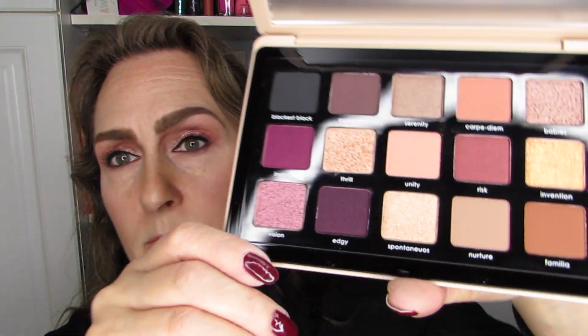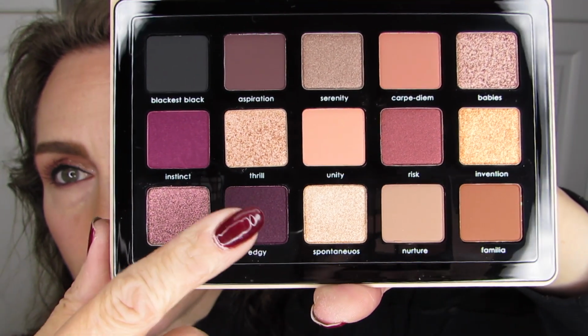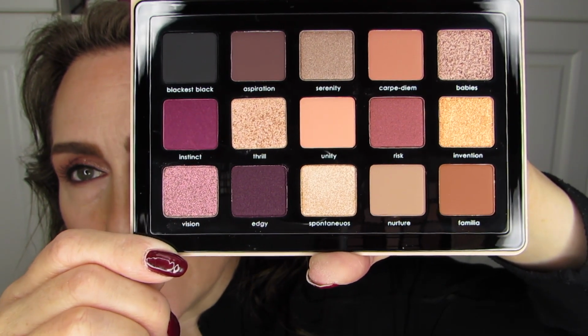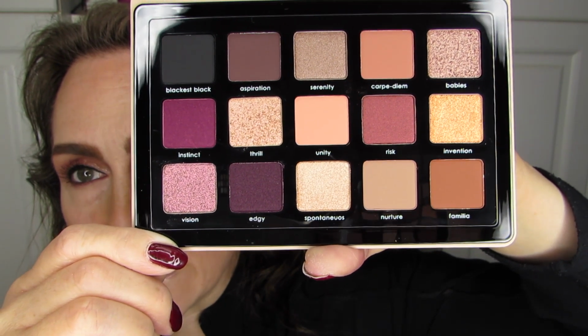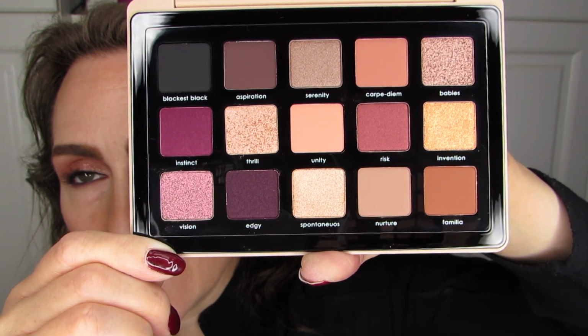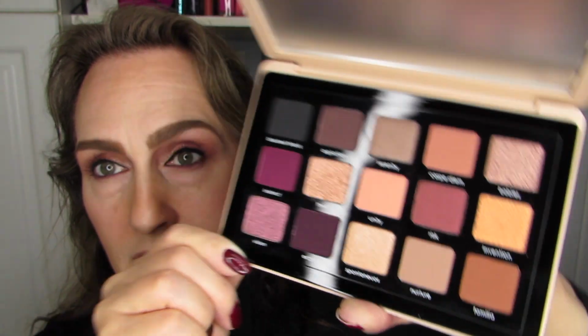And we also have the My Dream palette from Natasha Denona. And this one also speaks to me a lot. Part of it is these three that make me just love the color story, because I am quite partial to burgundies, fuchsias, and eggplant type of colors. It's definitely a deeper version of the previous one that you saw.